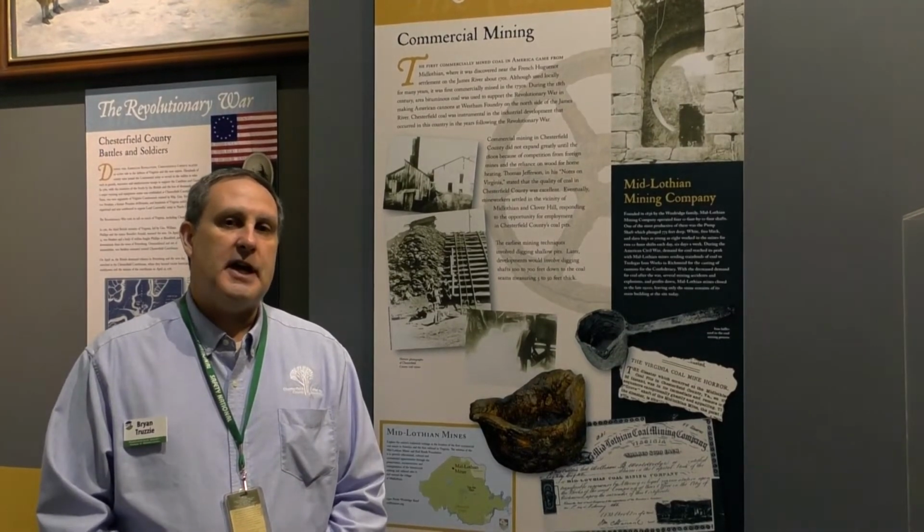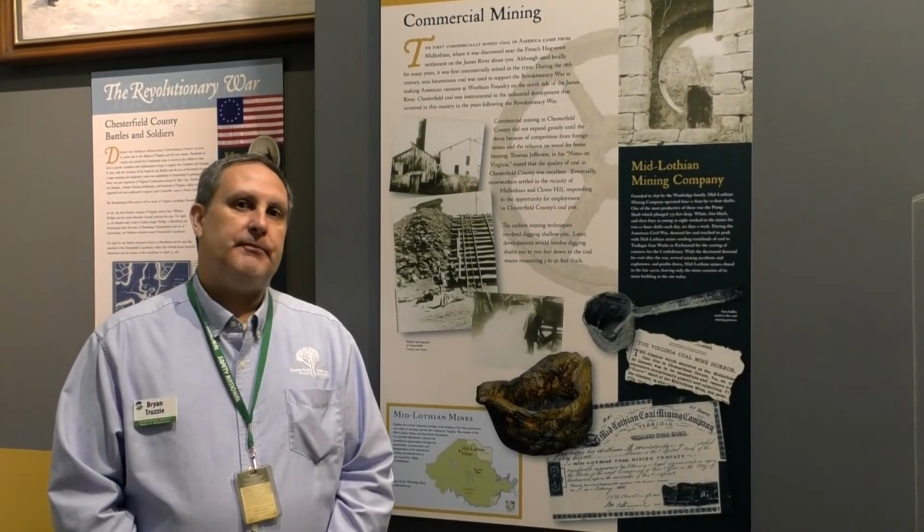And early on in the 1700s, no one had any idea of the abundance of bituminous coal that existed throughout this area. And we sit on one of the richest coal veins in the country, known as the Richmond Coalfield Basin. And in the middle 1700s, individuals were mining coal on a commercial basis. And all of this coal led, surprisingly, to the establishment of two remarkable transportation improvements to the county.